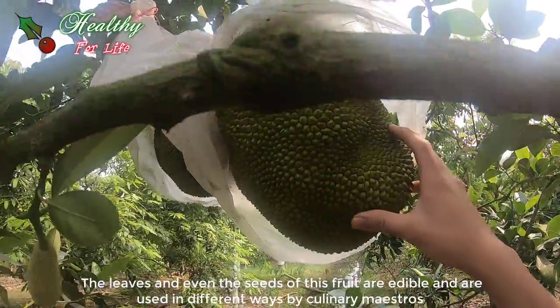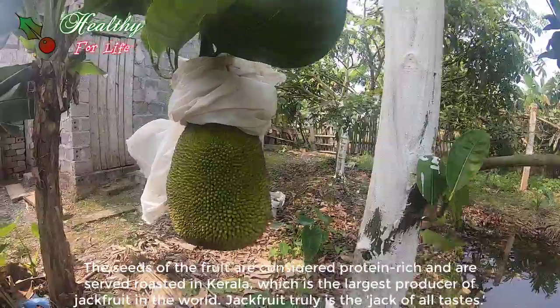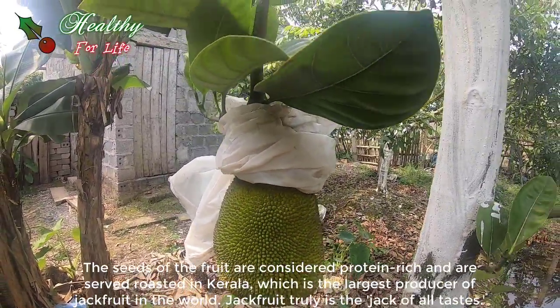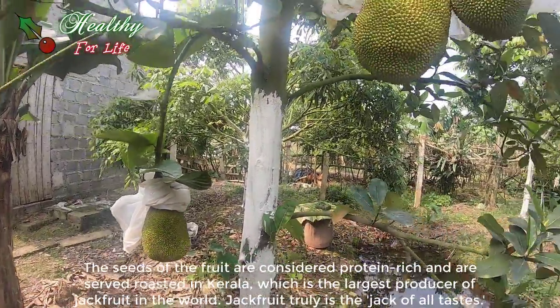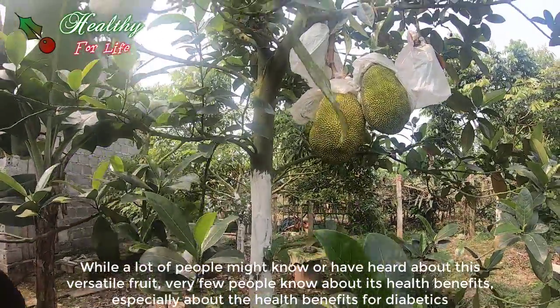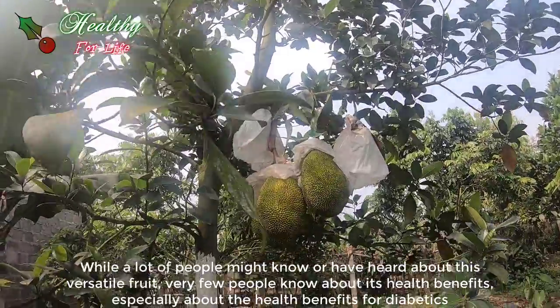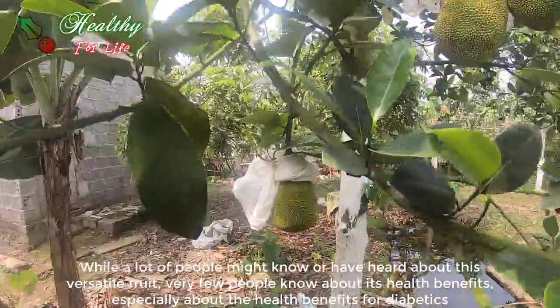by culinary maestros. The seeds of the fruit are considered protein-rich and are served roasted in Kerala, which is the largest producer of jackfruit in the world. Jackfruit truly is jack of all tastes. While a lot of people might know or have heard about this versatile fruit, very few people know about its health benefits, especially about the health benefits for diabetics.